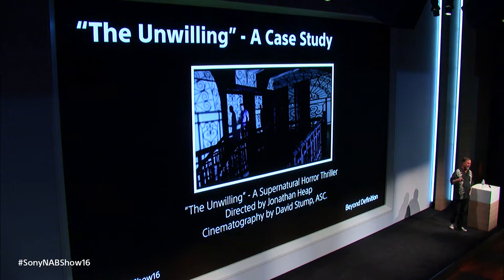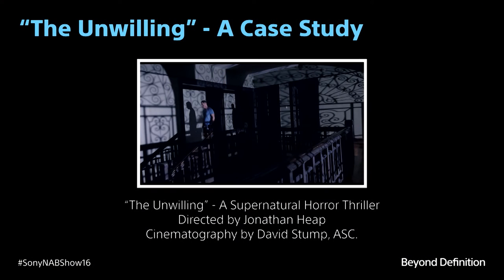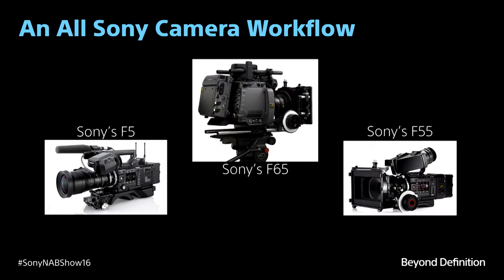So I want to talk about the workflow that I'm attempting to use in this picture in order to make the movie saleable and to make it future-proof. I used an all Sony camera workflow using the F65, the F55. Sorry, that's a picture of the F5. We also used the FS7 as well.